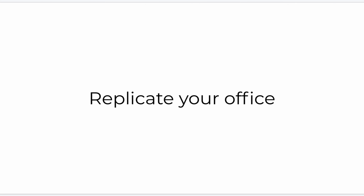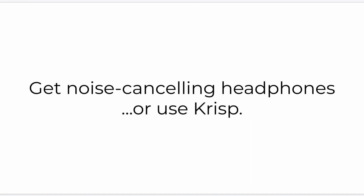Okay, you want to make sure you have a separate workspace. You want to have a dedicated work area when you're working from home. And you want to do your best to replicate your office with all the tools that you usually use at your main office. You want to have as much as possible at home. You want to take more physical breaks to get up, stretch, move around, get a little exercise.